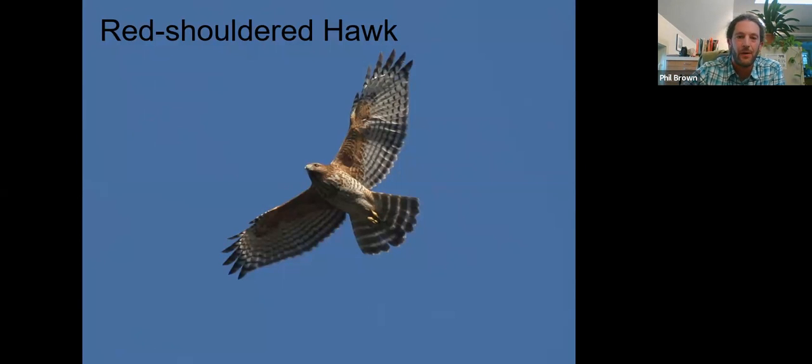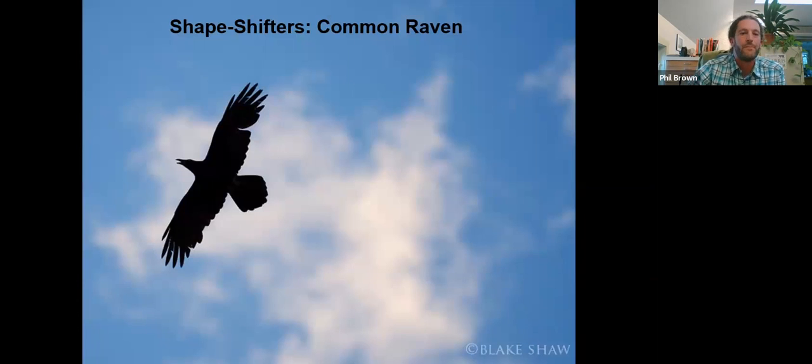Red-shouldered hawk, very strongly barred overall. We saw this photo earlier. They also have a slightly different way of holding their wings and are a little lighter bodied than the red-tailed hawk, a little more buoyant. A look-alike with the Buteos here.